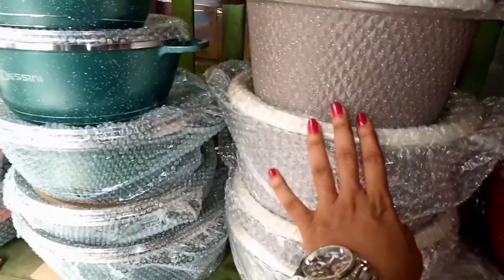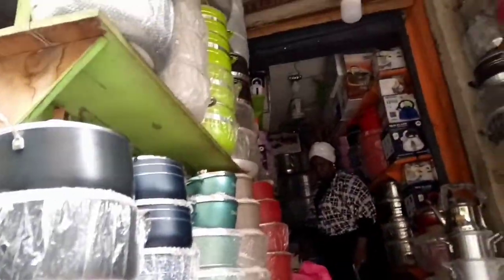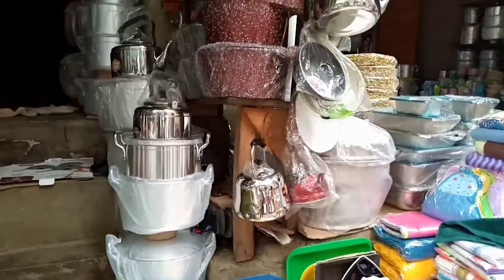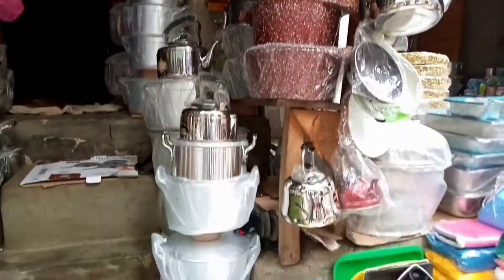These pots are beautiful. Different colors, different shapes. Imagine having all this in your kitchen. It's going to be beautiful. When you enter your kitchen, you feel wonderful, you feel alive. Whatever you want is here. Everything you want is right here in this market.